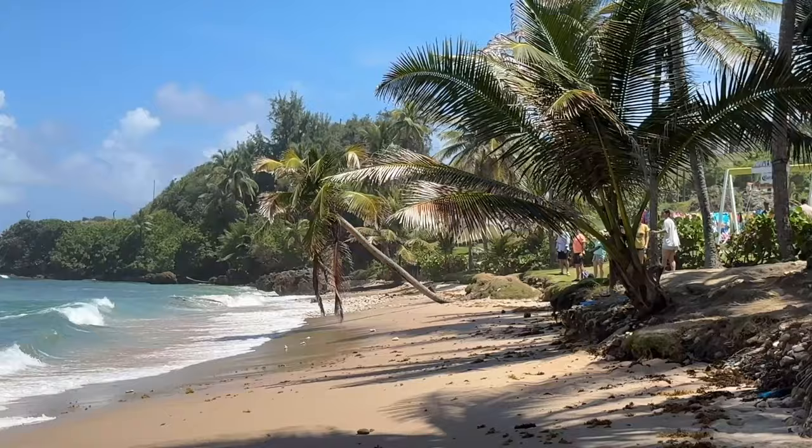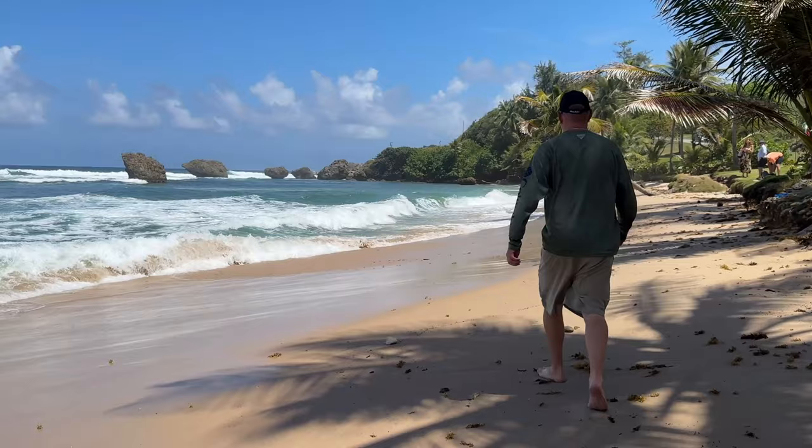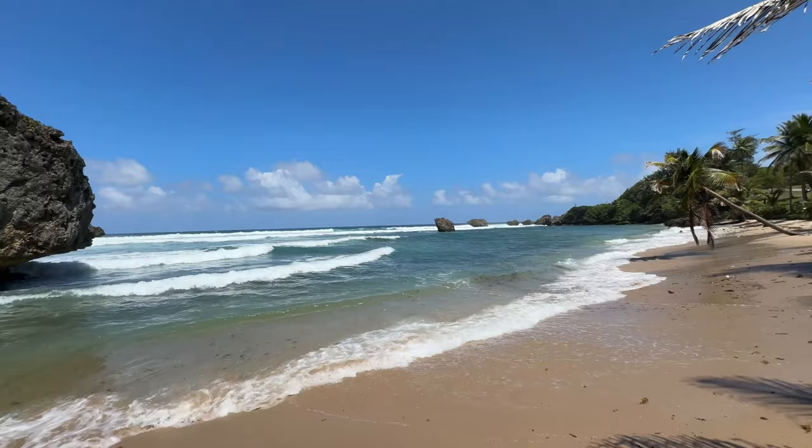more down to earth, a lot more rugged and jungly, like I said, but a lot of people really like that. They do yoga over here, lots of surfing. These are for people who want to get their feet in the mud, get their feet in the sand, and really live that down-to-earth Barbados vibe.